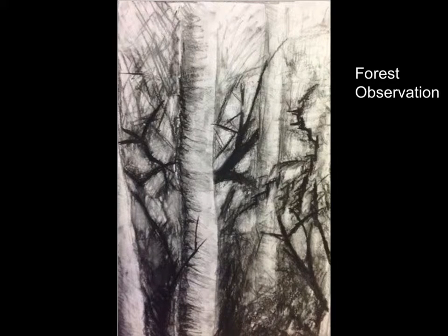My first observational piece for portfolio making was an observational piece focused on a forest scene. This is composed of charcoal on a tall, large piece of charcoal paper. Unfortunately, the edges are cropped, so you can't see it in this image, but I have multiple insects drawn on the edges. I think that adds just a nice dimensional layer to this, and I like it a lot.